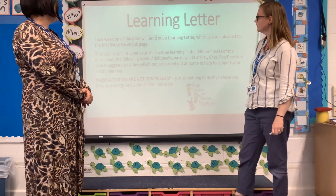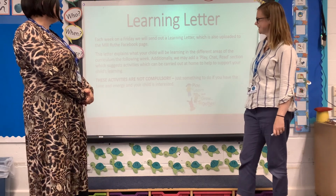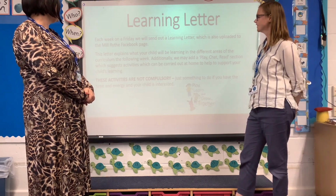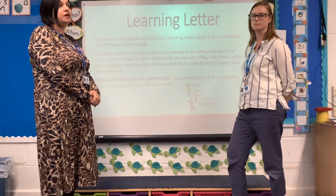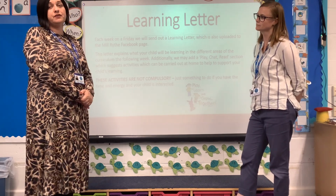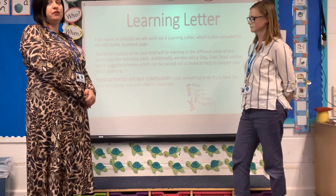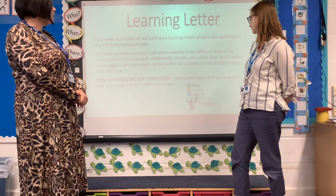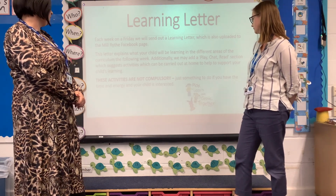So, learning letter. Each week on a Friday we will send out a learning letter, which is also uploaded to the Millrife Facebook page. The Facebook page is really important and lots of information is shared on there. So if you haven't logged into that, it's really worth doing, because you'll find out what's going on. This letter explains what your child will be learning in the different areas of the curriculum the following week.